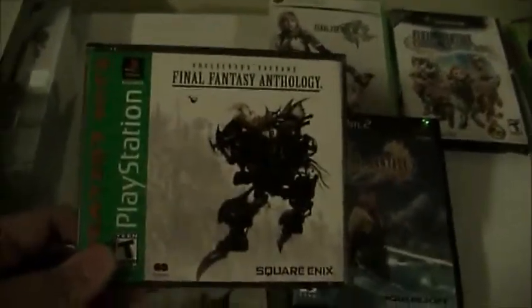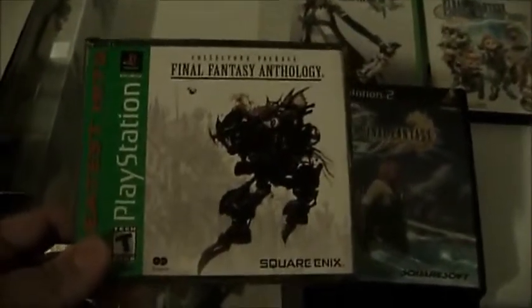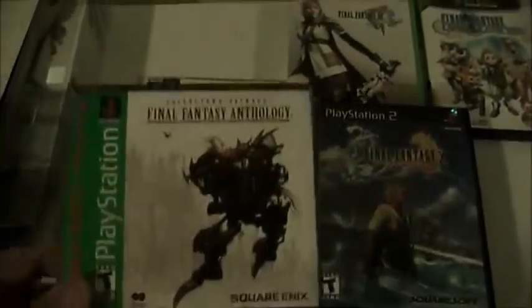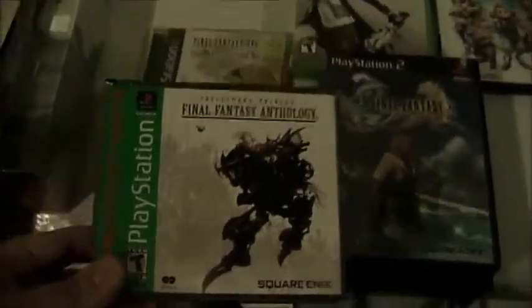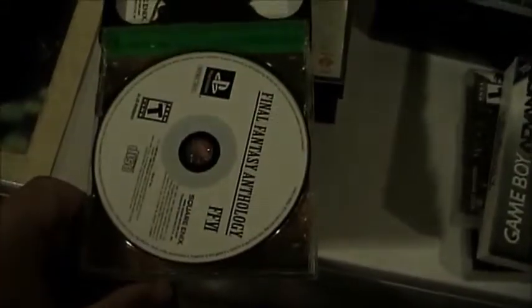Final Fantasy Anthology. I actually picked this up a couple of months back. I should have put this in my pickup video, but I forgot. I picked this up with a strategy guide for $20 off my friend, who sold me the Legend of Zelda Collector's Edition. And it is complete. Final Fantasy V there with manual. And doing this one-handed is kind of difficult. That's what she said. And Final Fantasy VI.